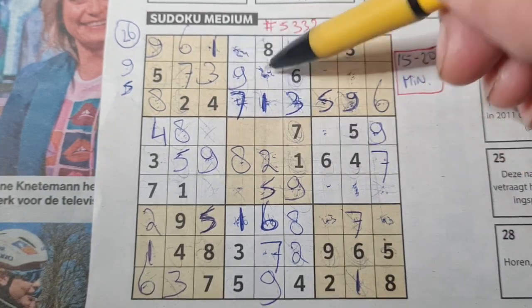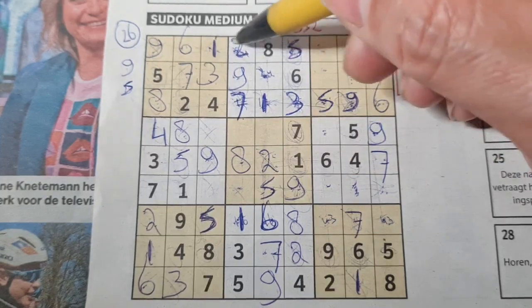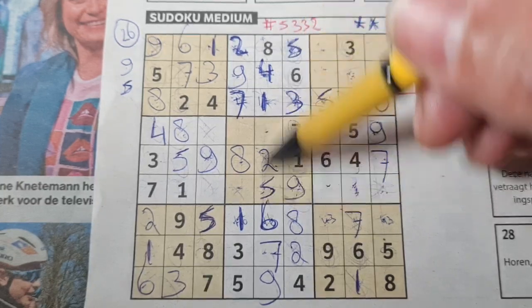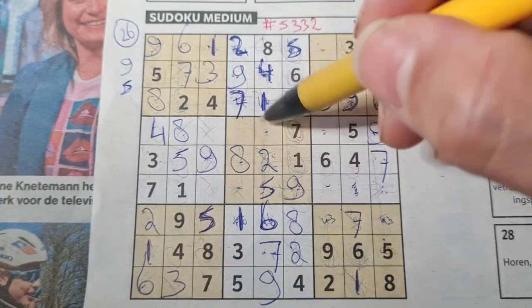Alright, now we have a 2 here. I marked those 2 boxes earlier with the 2 and the 4. We have a 2 in the middle column, so no 2 there. 2 should be here, and a 4 goes there. And then, 1 box left in the middle column for number the 1, the 2. The 3 is missing.